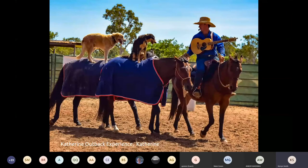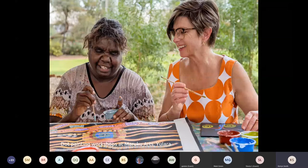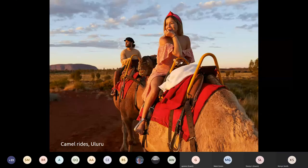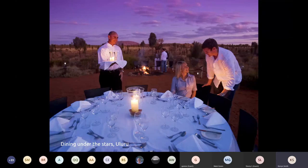We also have some really unique product offerings, such as the Katherine Outback Experience, where we can see horse breaking and working dog presentations. We have dot painting workshops where you get to take your artwork home with you. You can see the spectacular croc jumping tours on the Adelaide River. We have camel rides at Uluru and Alice Springs, which are a great way to experience the sunrise or sunset. You can dine under the stars at Uluru.